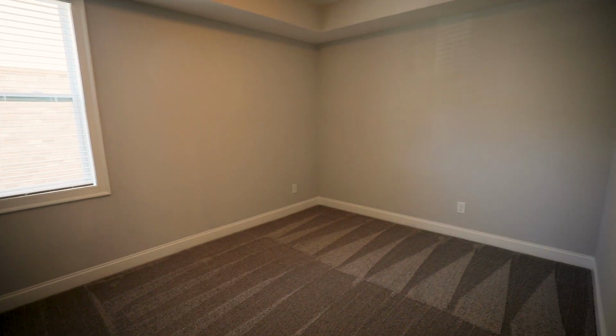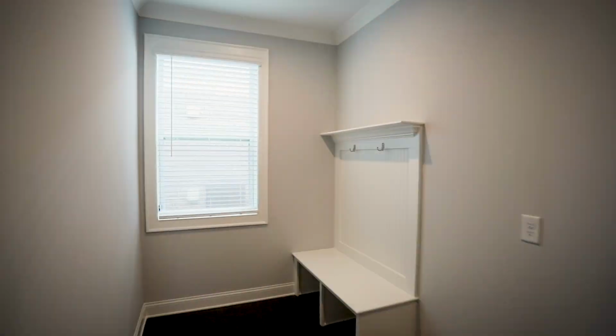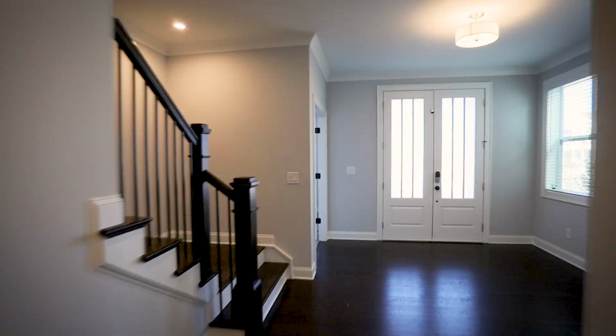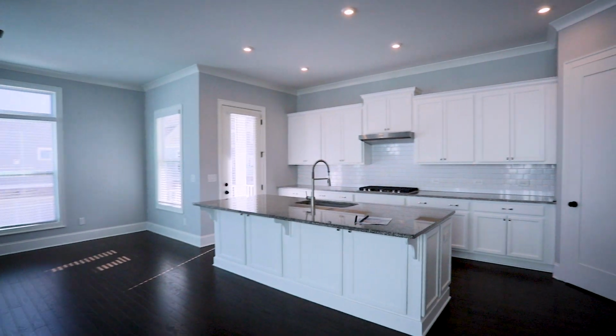So the first level, we have a full bedroom, full bath. You have a living room. You have a really cool mudroom area. And then you have a rear entry garage, which always looks nice from the front. Hardwood floors throughout the main living area. The second floor is your beautiful built-ins with fireplace.